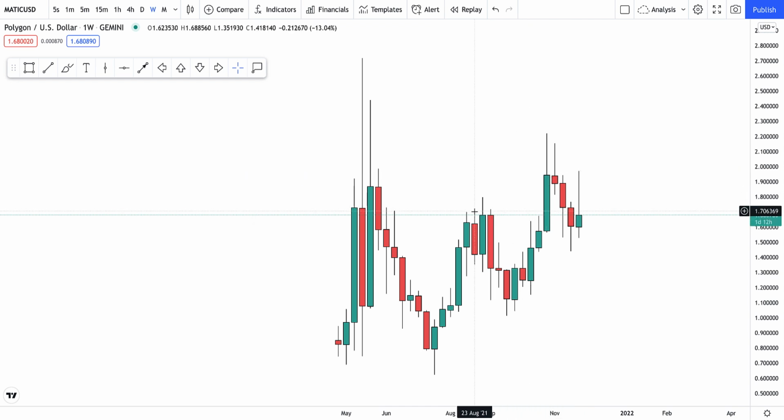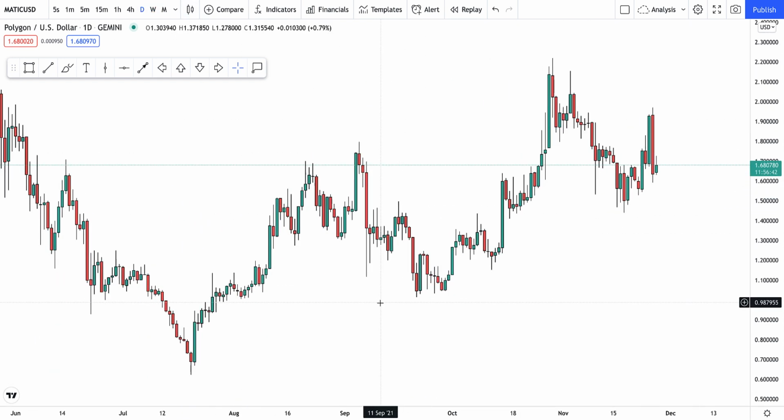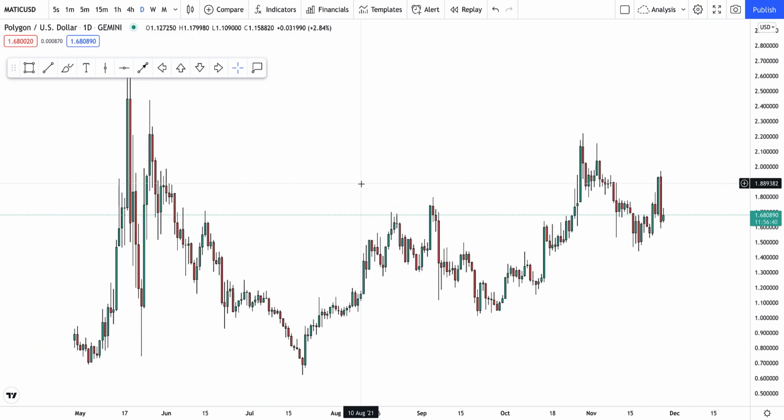In terms of areas of liquidity, we're currently sitting right in the middle of a liquidity pool, but it's so big it's pointless even making a note of it on the weekly chart. So let's drop down to the daily and have a look. Sometimes when you're looking at charts, they just look so clean. I really like the way that this chart is forming. It's such a nice, normal price behavior. There's no erraticness. There's no craziness.